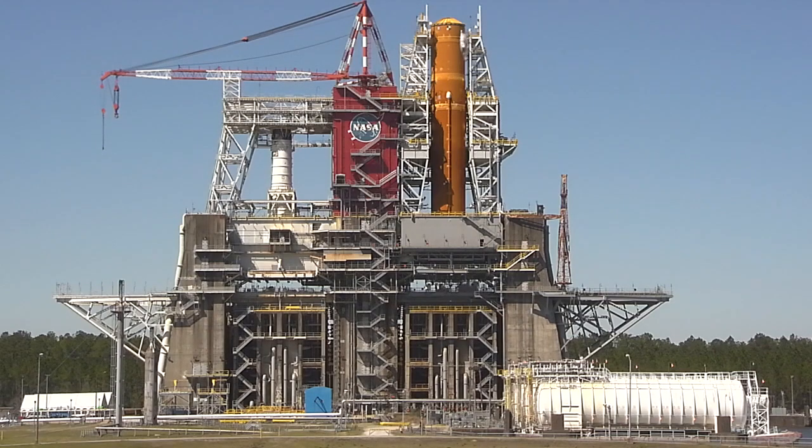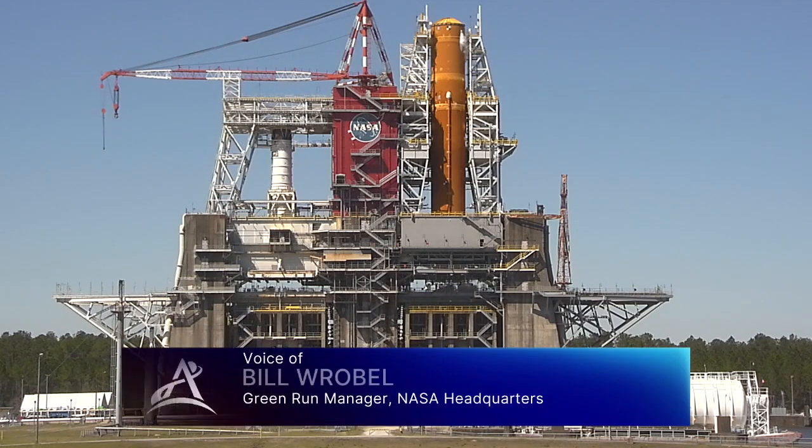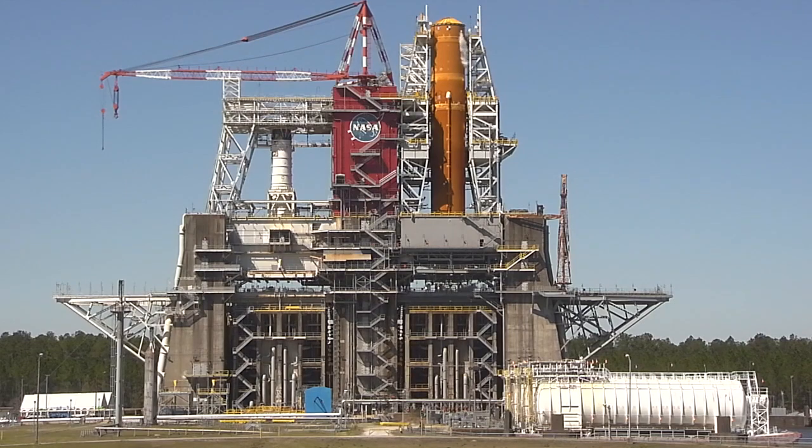Yeah, sure will. So at this point, we've been in kind of replenish mode for both the liquid oxygen and liquid hydrogen. We've got at this point 540,000 gallons of liquid hydrogen on board and another 200,000 gallons of liquid oxygen on board. And they're in the conditioning process right now where we're trying to get that temperature down as low as we can, get it within the start box. And we're also doing the same thing on the engine side of things.